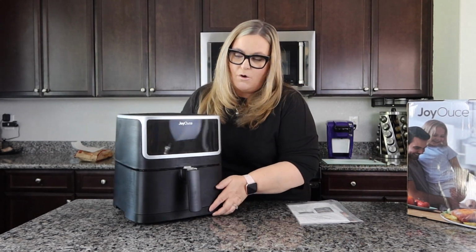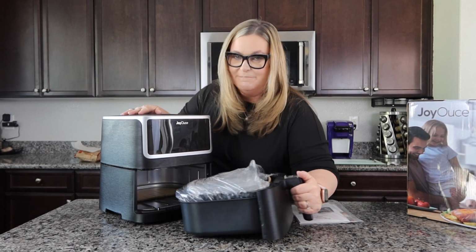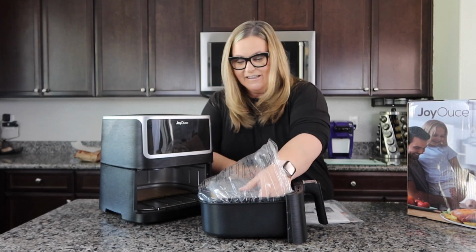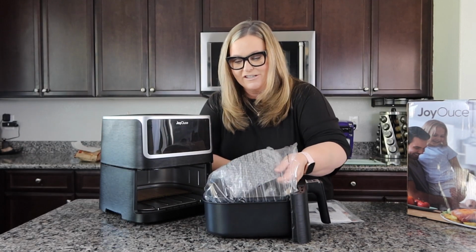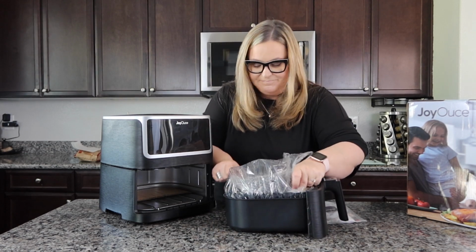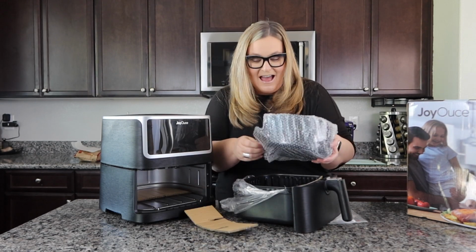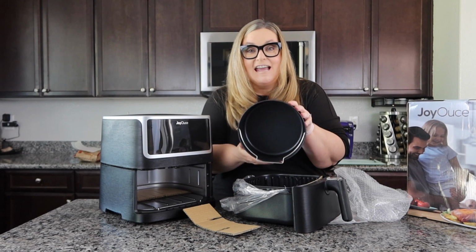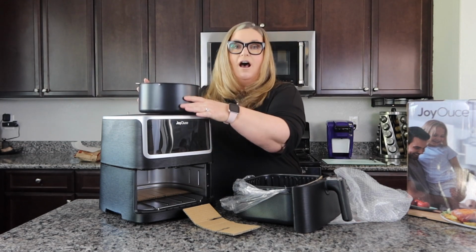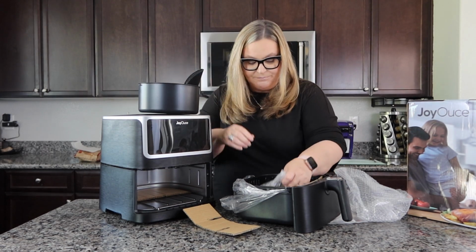So also a couple more things that come with this air fryer that's so exciting. When you open it up, look at the extras. I absolutely love this, and we're unboxing this part for the first time. I purposely didn't take it out so you could see it. Oh my goodness, it's a cake pan. This is so amazing that it comes with it. I love this idea of having my own cake pan. Comes with a silicone mat as well.